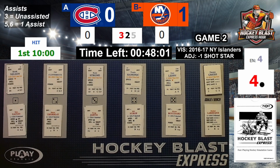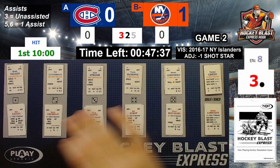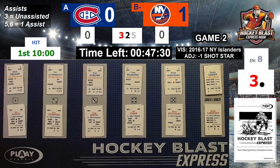Penalty check between players 2 and 5. That's Tremblay and Leddy. Mario Tremblay is going to go to the box as Nick Leddy will move in on Michel Larocque, hopefully to make a 4 or 5 with a dot to stop the power play attempt. And it will do so. Nick Leddy is thwarted on the power play as the Isles go 0 for 1 on the power play for this contest here for Game 2.